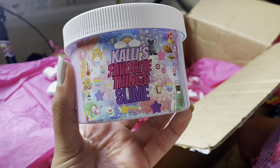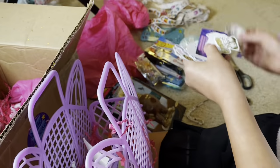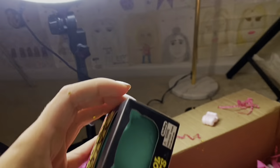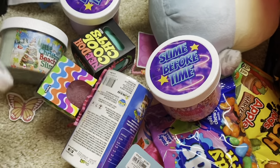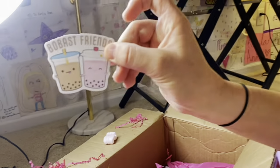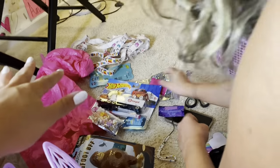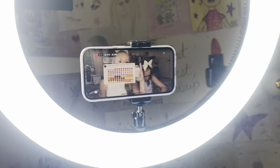It's this. Kayla's favorite thing, slime. These labels are everything. Guys, you need to go look at her stuff. I think she's on Etsy. Look up Slime Before Time. Oh my gosh. This is literally the coolest thing ever, guys. There's all these custom slimes, custom to me. Parakeets. Boba's friends. This is actually so much fun. And look at, can you hand me that Hot Wheels thing? Because I want to show them real quick. Guys, it is a Target truck. Are you kidding me? This is so awesome.